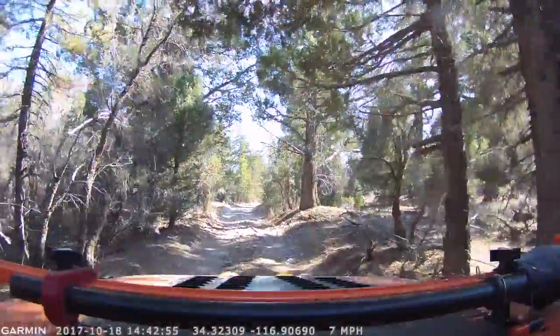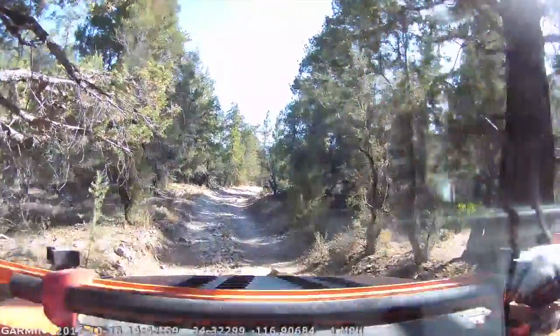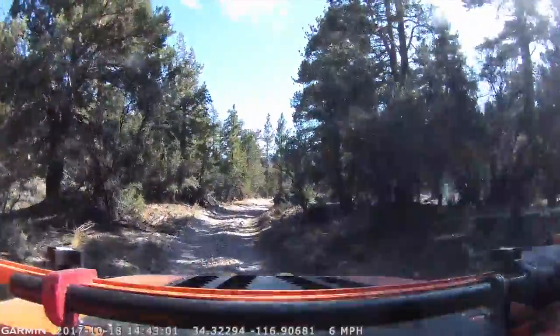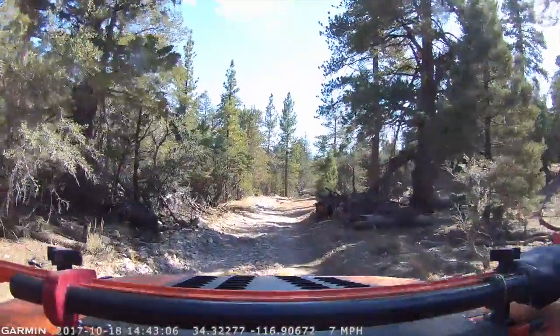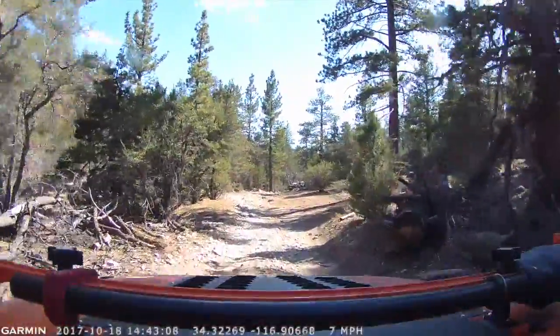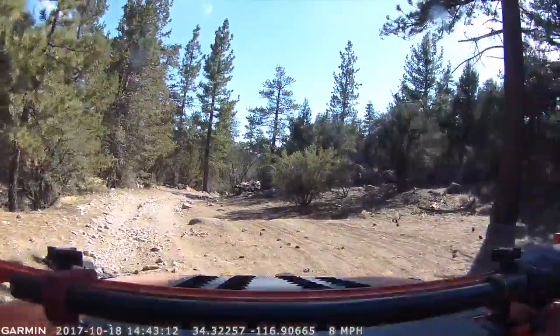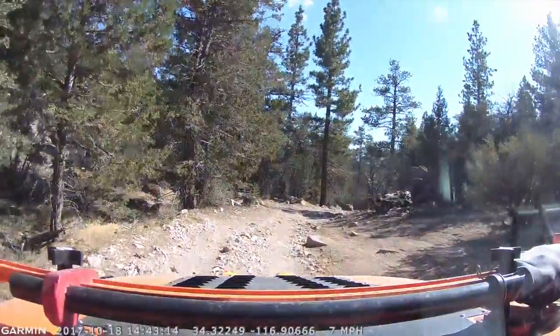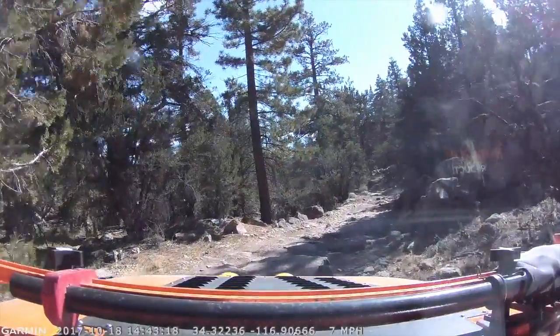All right, so after that last big open area, it's quite a little distance of just smooth flat road. And that's almost the end of the trail. I think we've got one or two rough spots left. One of those rough spots being the West End Gatekeeper. And then basically, well, and then we are done.